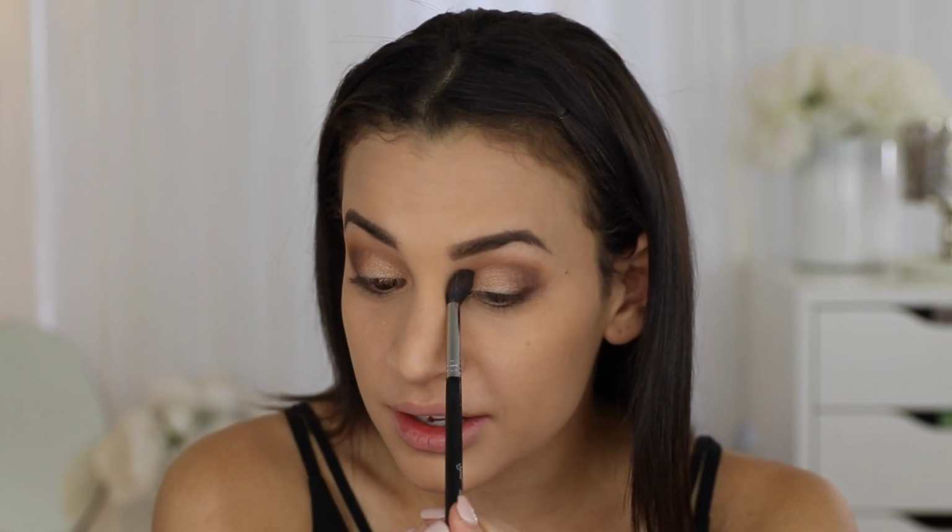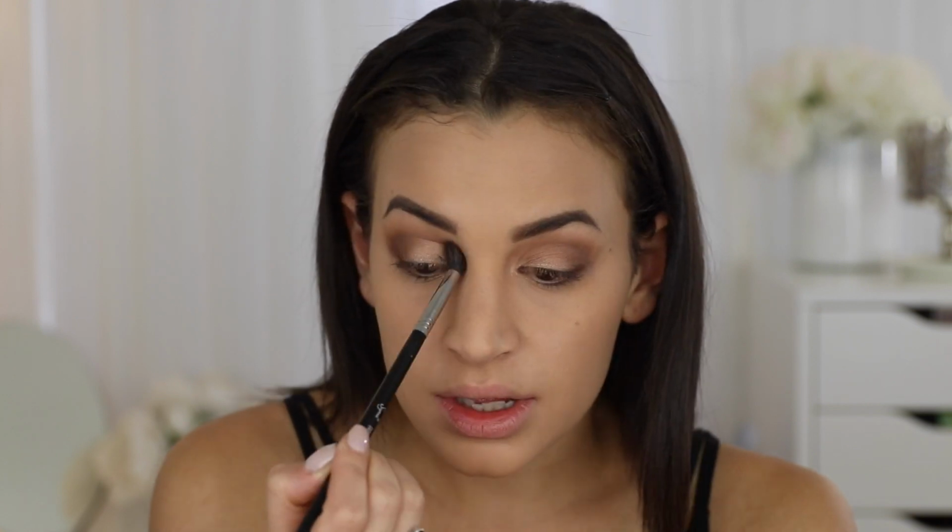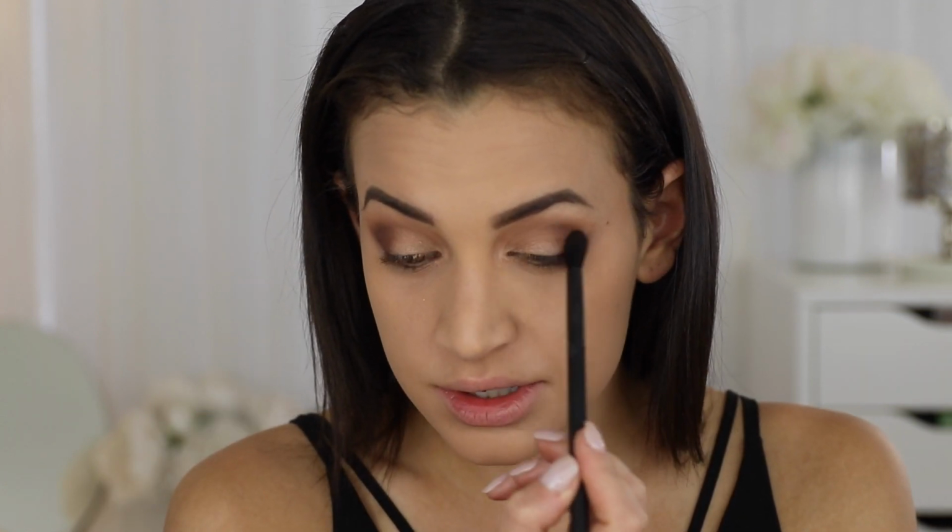So I'm basically done with shadow. That was a really simple eye look. I'm just using my first transition brush to blend everything out. And then I'm just gonna use that blending brush to add a little bit more depth. All right, so that is a super quick and easy eye look, just using 3 shadows. That can take like 2 to 3 minutes.